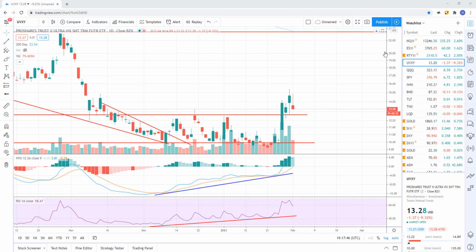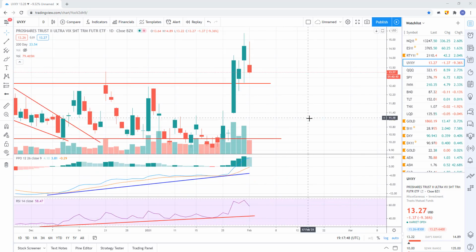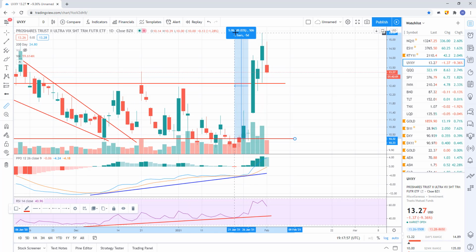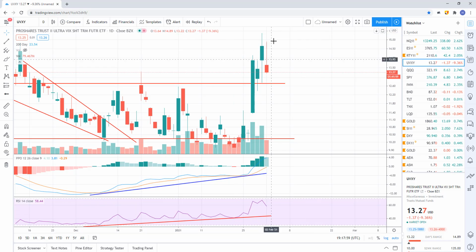Here's volatility, UVXY. This one is having a little bit of a pullback. It had a really quick, rapid ramp all the way from down here up to the highs, a move of about 50% in just a matter of days.